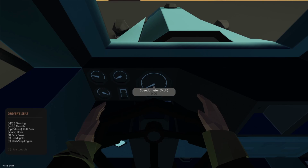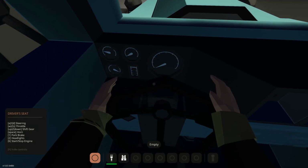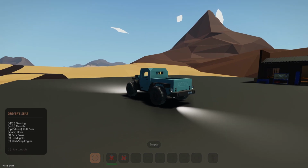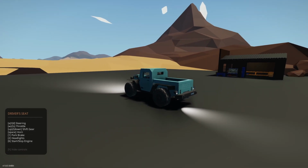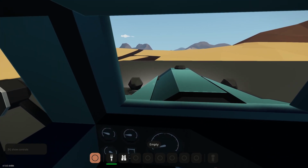80 steering, WS throttle up, down, shift, gear, space horn. Big old horn. Parking brake is 1. We'll release that. Headlights are 2. Let's take a look at the headlights. Nice. Let's go ahead and start up the engine. Alright, good. So engine's on. Let's go in reverse. So we got a reverse light, which is nice. Alright, nice. Those are our brake lights there. Those are nice. Let's go for a drive.